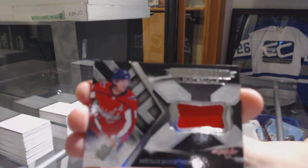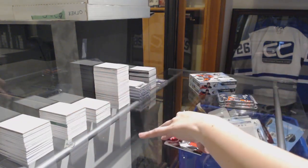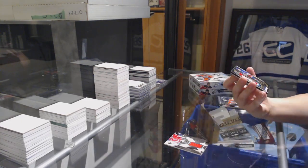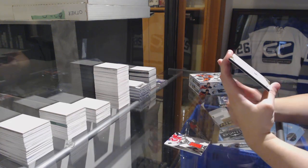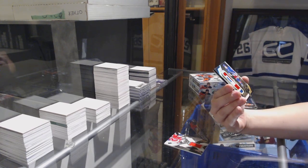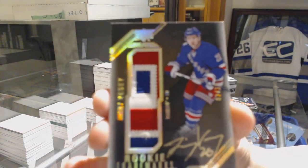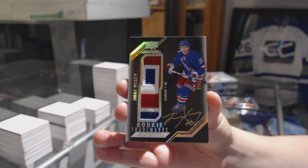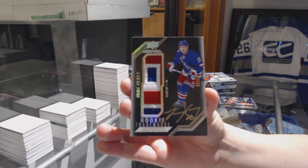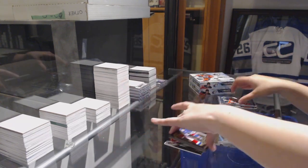We've got an extravagant materials jersey of Nicklas Backstrom. Ooh, we've got a rookie Tradition relics from 16-17, 3-color patch auto number 215, Jimmy Vesey. That's pretty. Jimmy Vesey.